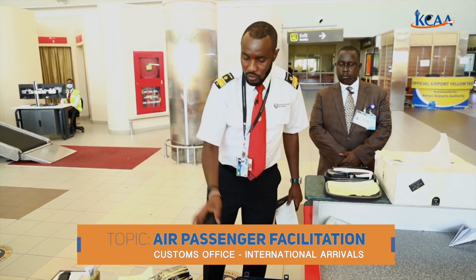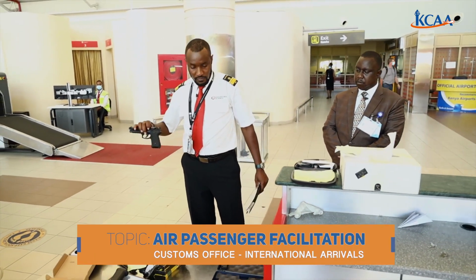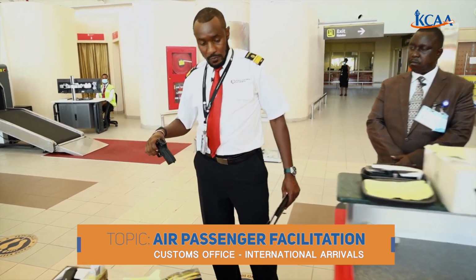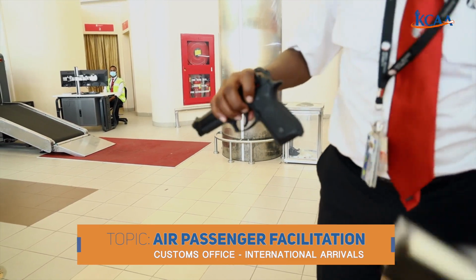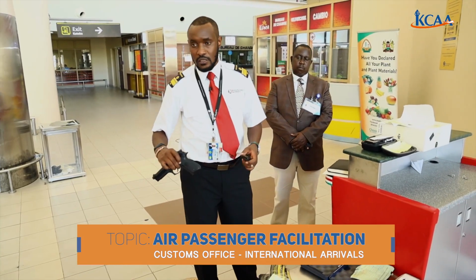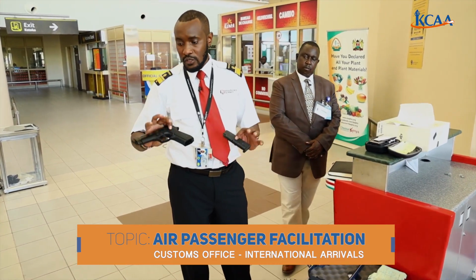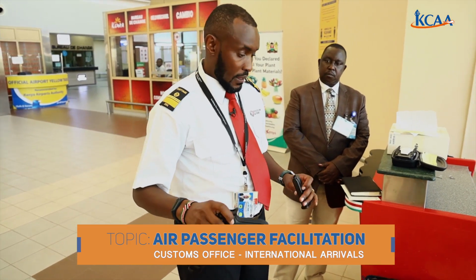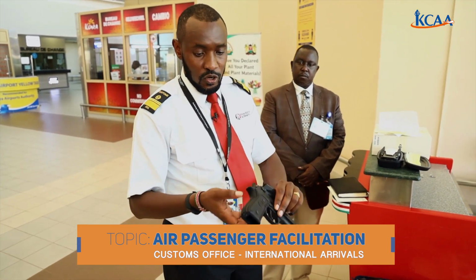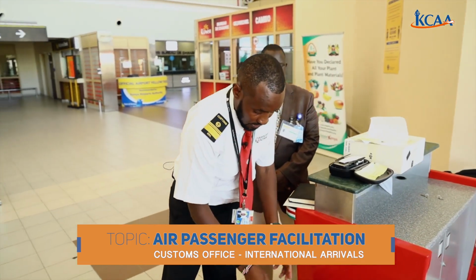Then we have an actual firearm. This is an actual firearm that had been checked in, and the passenger does not have the permit or a license to own a firearm or import a firearm into Kenya. So this one is an actual firearm and it is restricted. We won't allow it into the country until all the permits have been obtained.